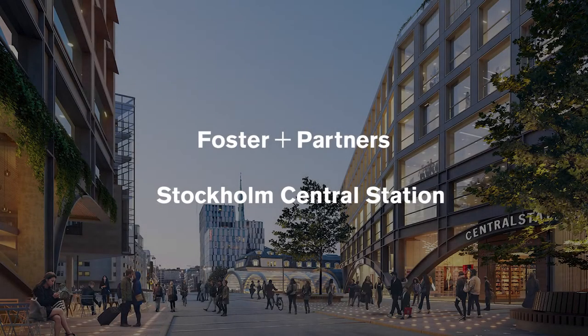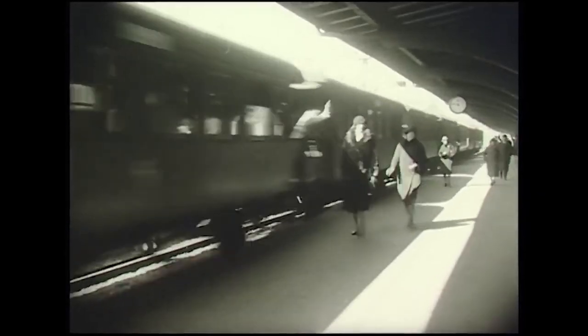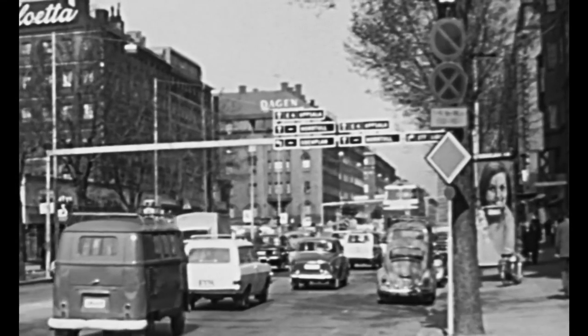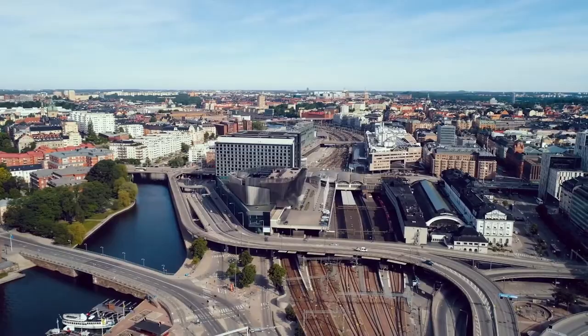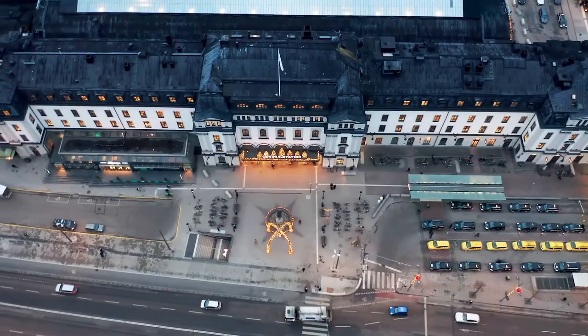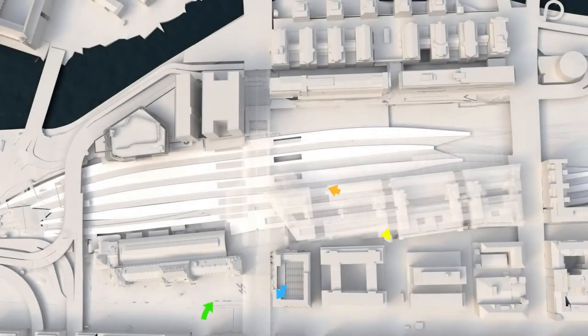We are delighted to have been selected as the winning team to develop Stockholm Central Station. Originally opened in 1871, Stockholm Central Station had a detrimental effect on the urban fabric, later compounded by the introduction of the car in the 1960s. The new master plan gives us a great opportunity to reinstate the central station's position in the city and develop Sweden's central hub for sustainable travel. We will bring together all modes of transport in a single transportation hub by making the following big moves.